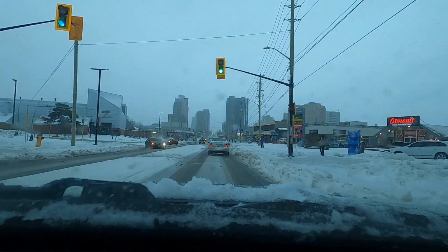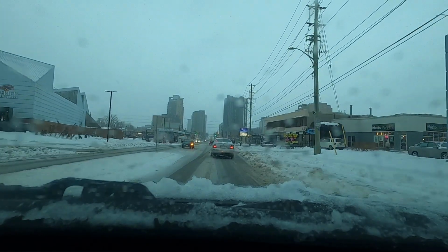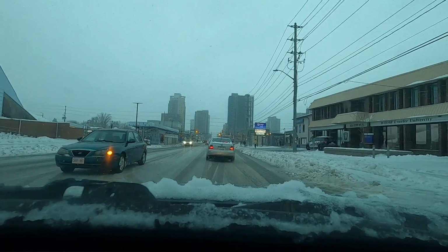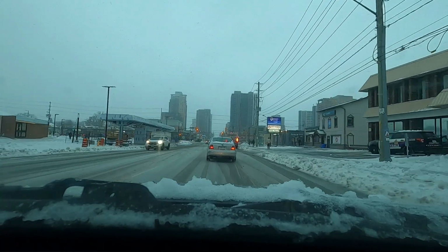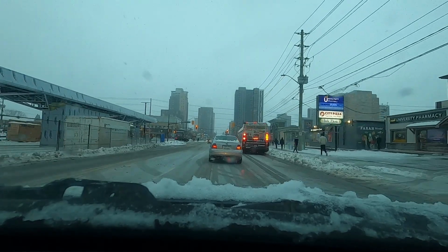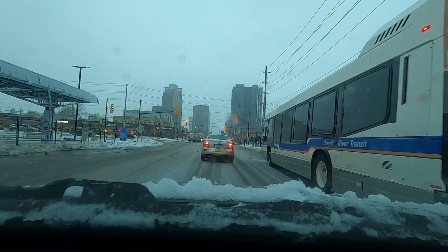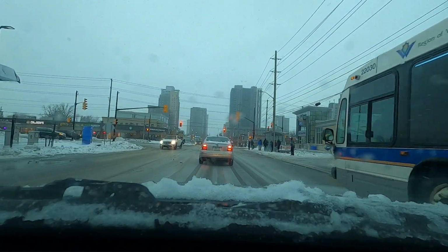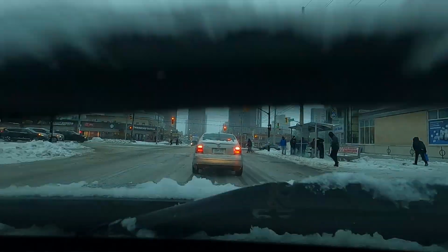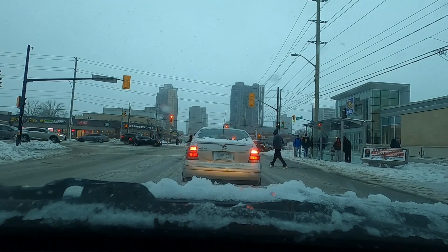So now there's this oncoming car wanting to turn left in front of us here. You can see because his headlights aren't on, that car does not show up very nicely. So that's another pro tip: if you're driving in precarious weather, throw your full headlights on. It really reduces the chances that someone won't see you.